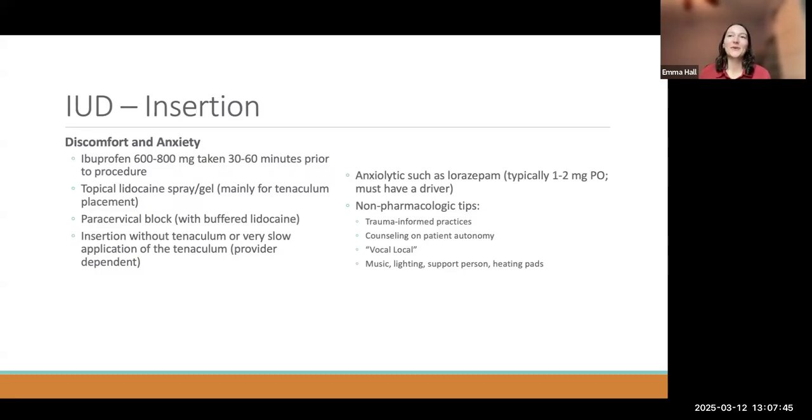Vocal local, or just talking to your patient through the procedure. I think that's something that is sometimes hard for us to do when we're down at the end of the bed and not really making eye contact. But it's super useful to have another person in there who can help to provide that.